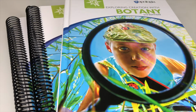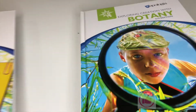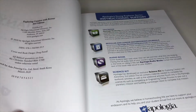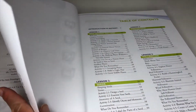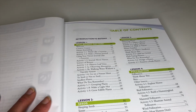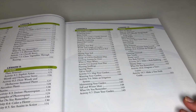All right, here we are with the botany. Again, I never thought that we'd be doing botany, but I'm so excited to be exploring this. The kids love being outside. So let's get into what this actually entails. So here we go with the textbook, and this is meant for middle school and below. And so we're all doing this together. I really love the outline of it. I love how they do the lessons. I love how they lay out the entire curriculum.